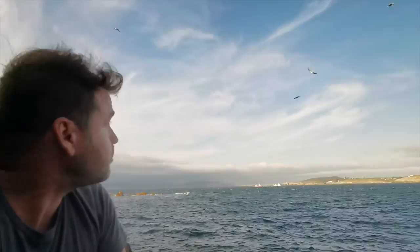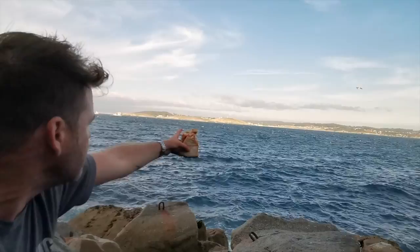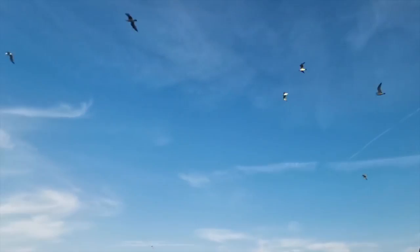Seagulls, see all the seagulls out there in the water. So many seagulls. I think they can smell my food. Mm.